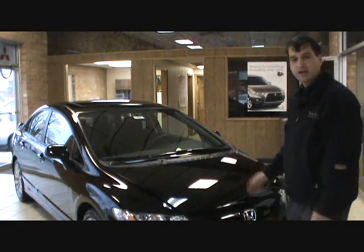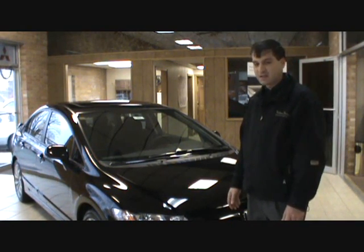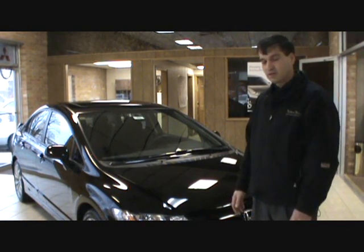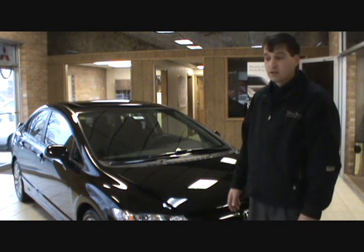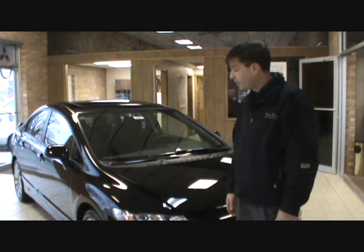Under the hood, Honda is the leading engine manufacturer in the entire world, making more gasoline engines than anybody else. Honda's been putting all the engines into Indy cars for the last 6 years. In the last 4 years, we haven't had a single engine failure. A lot of Honda's racing technology has gone under the hood of this car.